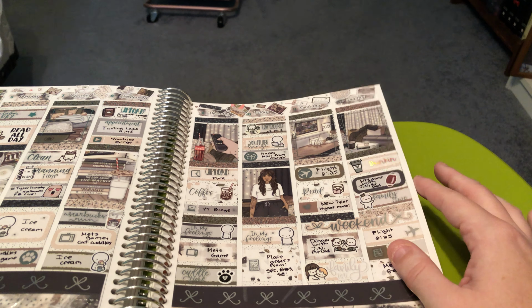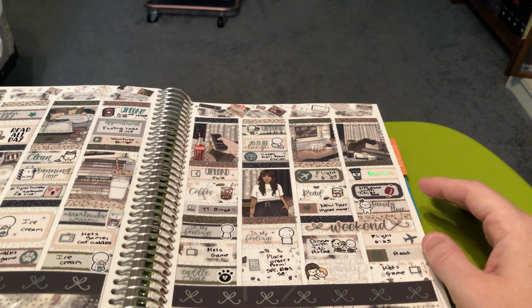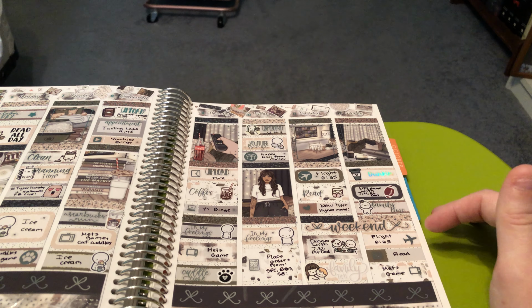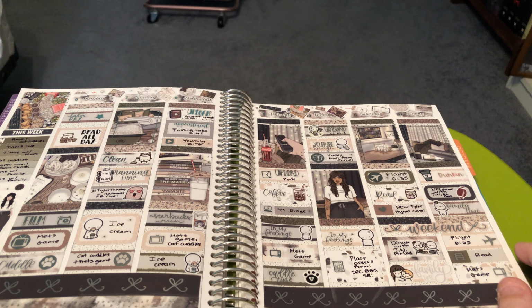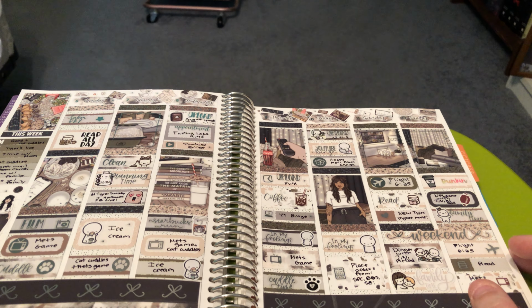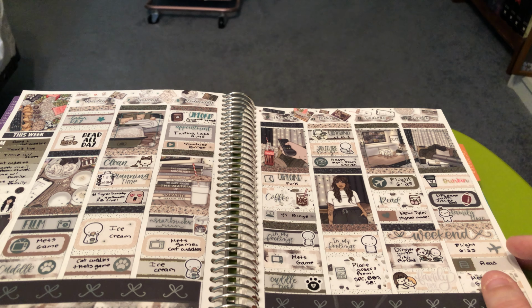Sunday, I had Dunkin' Donuts. We went to an NFL game. I had family time, and then I had my flight home, and I read, and when I got home, I watched the Mets game. So all of the foil, unless otherwise mentioned, is Scribble Prints Co.